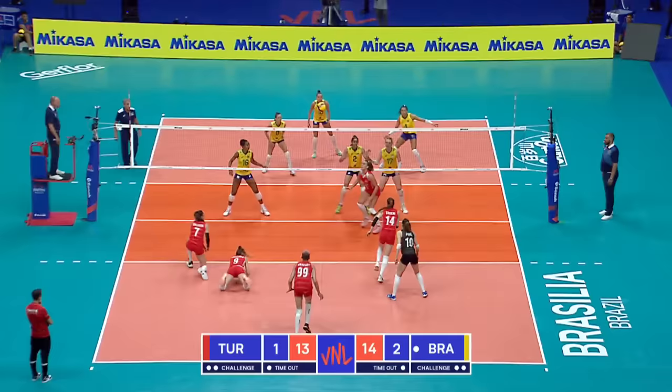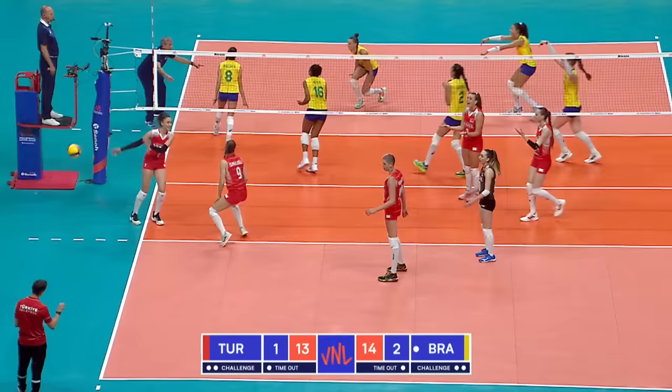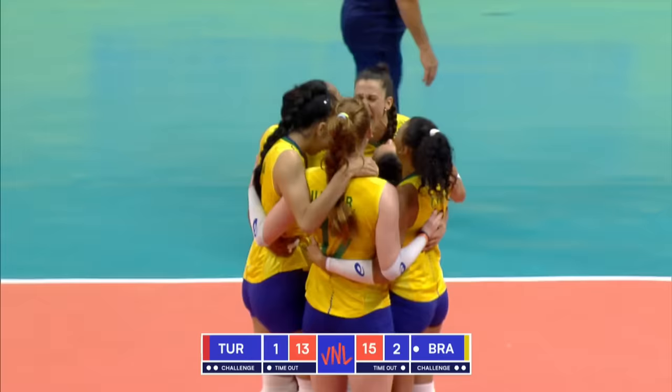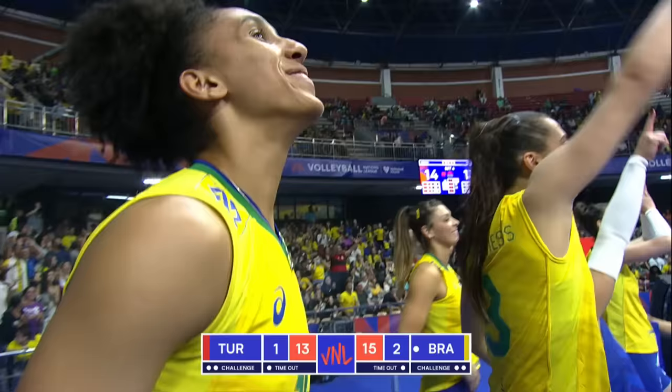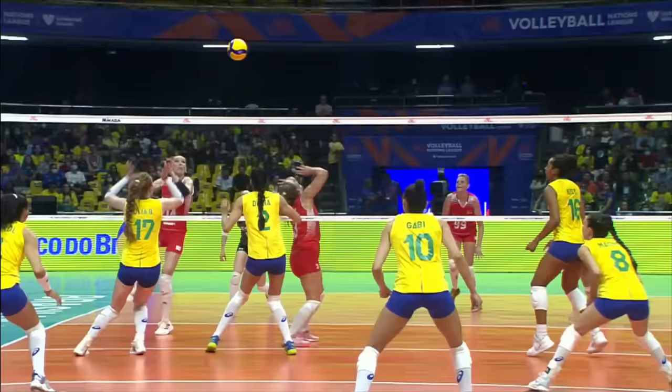Serve catches the cord. Oh, wow! What contact to drop it inside the line off that block. You make your own luck and all that. Oh, they enjoyed that one. A spectacular point, this. So look at that.